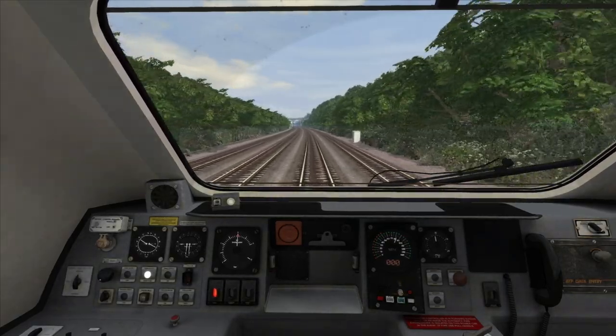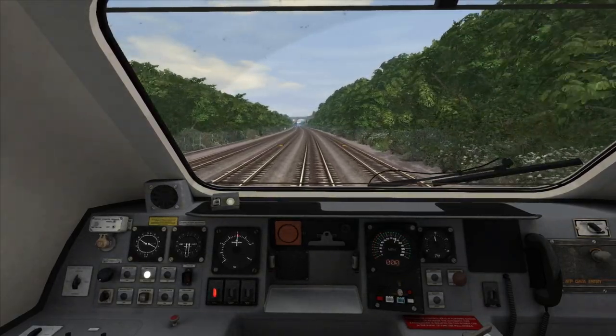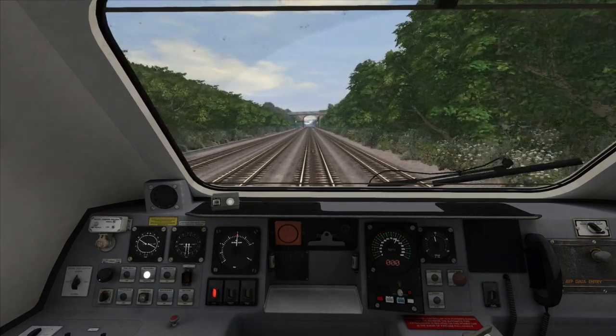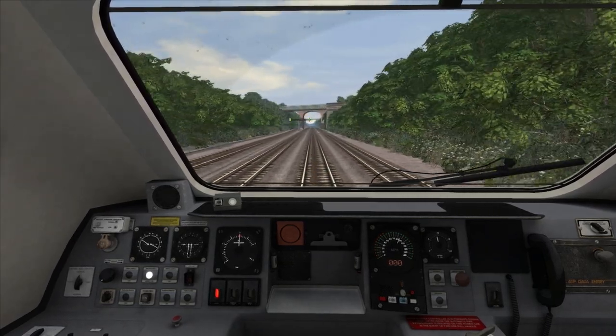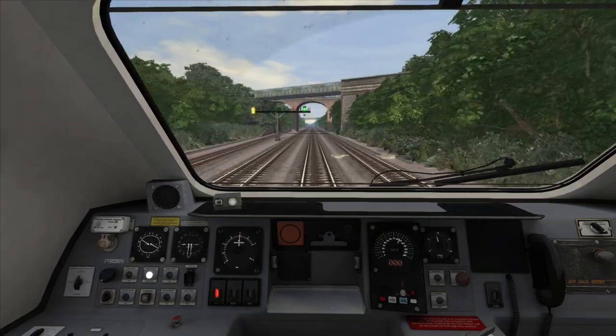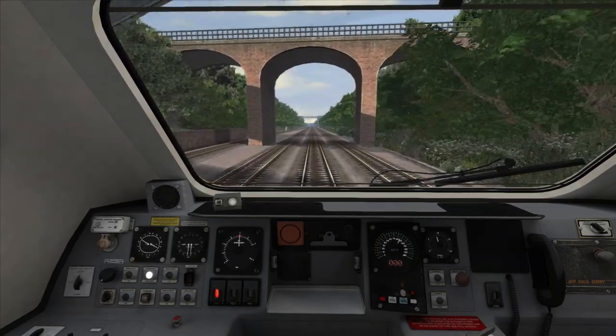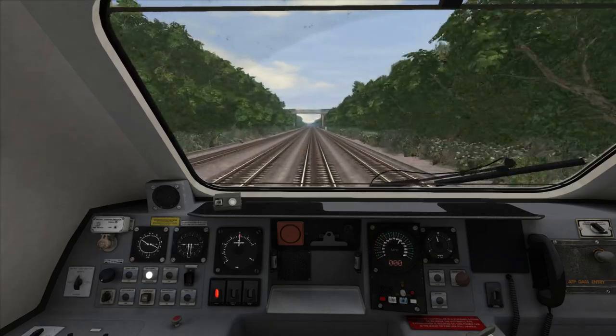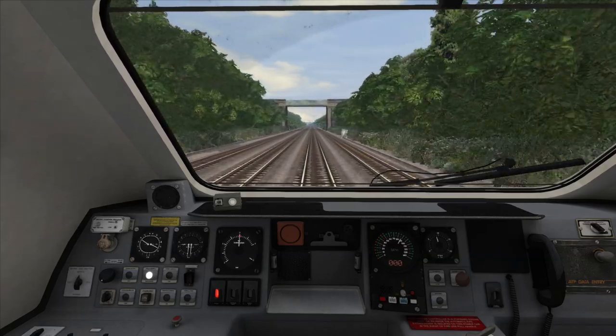One thing that you will notice now along this section is just how many more trains we're going to pass. The section between Reading and London Paddington is by far the busiest section on the whole Great Western Main Line. And so you'll see now quite an increased frequency of trains passing on both the fast and the relief lines.